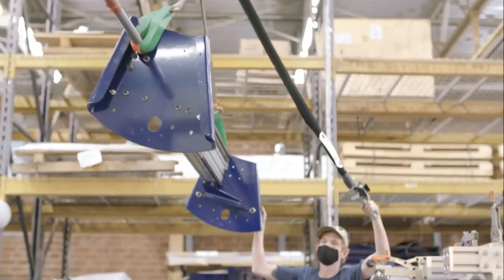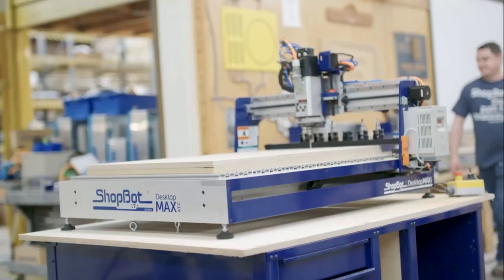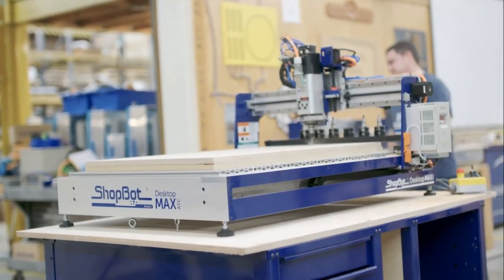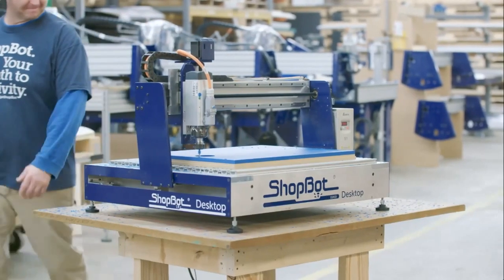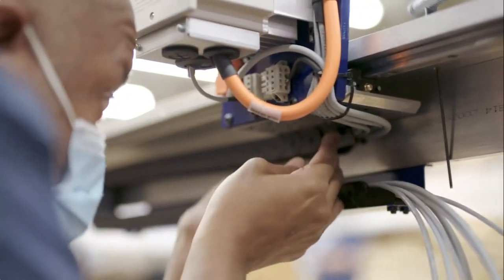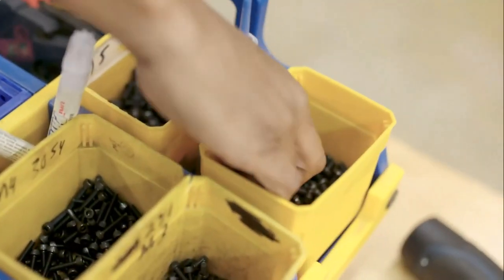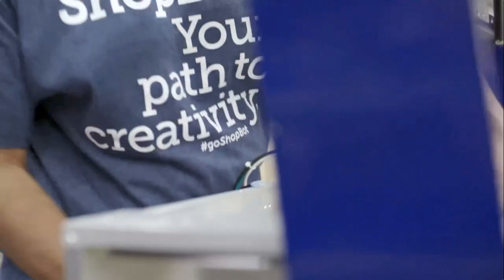In the past, CNC tools were strictly industrial tools used in large factory settings. ShopBot's innovations in CNC technology have made these powerful tools affordable for individuals, as well as small to mid-sized shops and manufacturers. We continue to believe that even the little guy should be able to successfully employ the capabilities of CNC, making them more competitive in today's market.